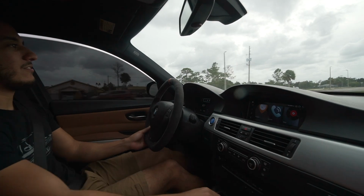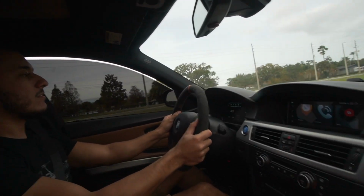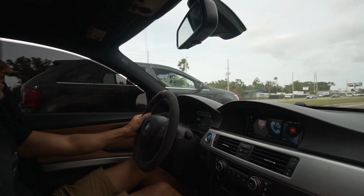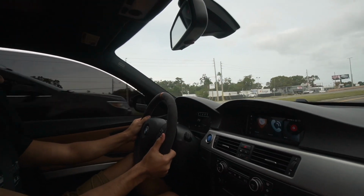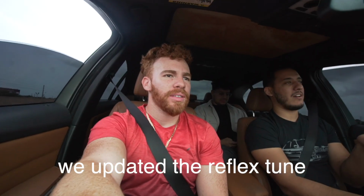Definitely got it all. Yeah, it's a feeling. That's all you guys are getting. It's the OG car, we gotta keep it safe. We updated the Reflex tune for the port injection side. It's a tester to see if it would help with the short-term fuel trims.